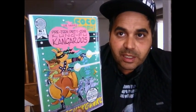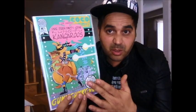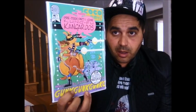All right, Lee Mars Preteen Dirty Jean Kung Fu Kangaroos. I got this because it has a Turtles appearance. It's basically just one panel. This is by Blackthorn Publishing. You know, those independent indies from the 80s. But it only has one panel of Ninja Turtles, which is a segue to my Ninja Turtle haul.